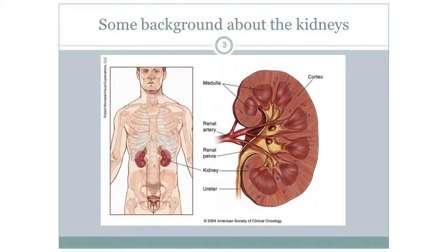So again, you can see the kidney is very intricately, is it working now? This one? Yeah, good. Okay, so the kidney, and I'm going to talk a little bit. So this is the cortex of the kidney here, which is where all the little sieving apparatus is, and I'll show you a picture of that in a minute.